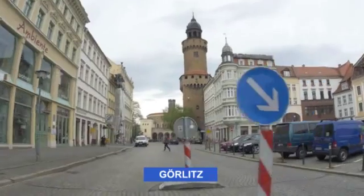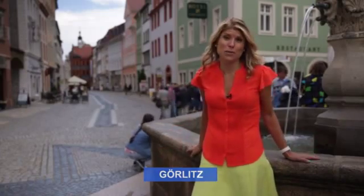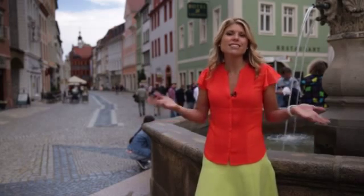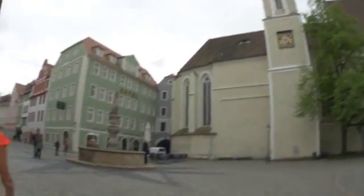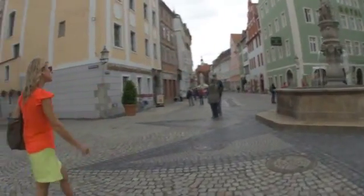Another charming stop in the countryside is the town of Görlitz. Görlitz is one of the most well-preserved towns in all of Germany, maybe all of Europe. It was completely untouched by the war, so the city center is exactly as it was 1,000 years ago. And as you can see, these charming streets almost look like a movie backdrop, and that's exactly what they are.